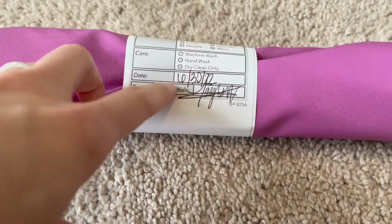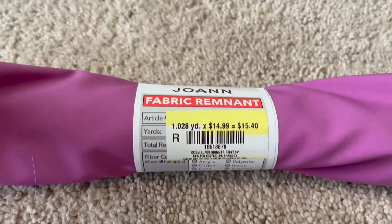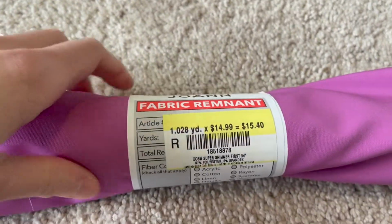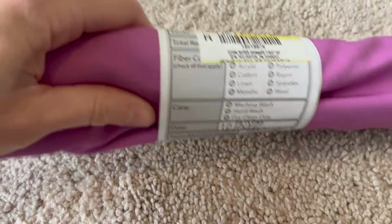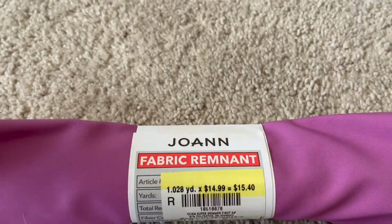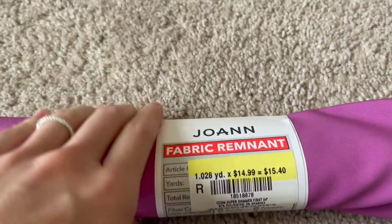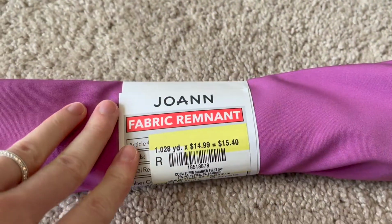So this was rolled up on June 30th of 2022. I've noticed that sometimes they can actually be there for quite some time. So I've gotten remnants before that were like 3 months old that just no one's bought. But it's a great way to practice using a new material. So that's particularly why I even bought this one, was as a new polyester to try out. So if you really want to test things out, see what you're doing, kind of make some mistakes, the remnant section is a great way to go about it.